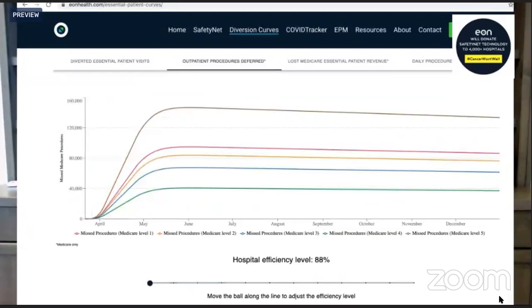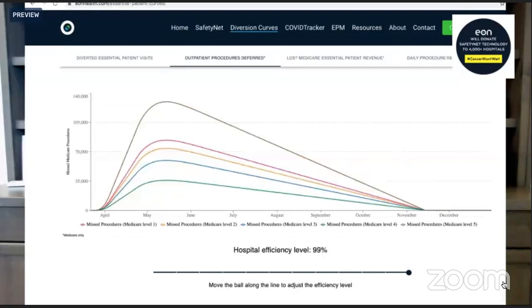Let's look at the difference when it comes to procedures. These are the ambulatory procedures, with different levels in terms of 1 through 3, that would be missed this year. And you can see with the hospital level of 88%, your high margin elective procedures are not going to be able to be addressed this year in terms of a backlog or throughput. However, if you were to increase these to normal, you can see that by the end of the year, not only could you take the normal patient demand that you've had in the past, but you can also take the bolus of procedures and work through those this year.